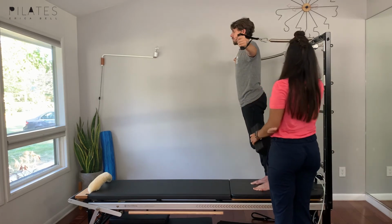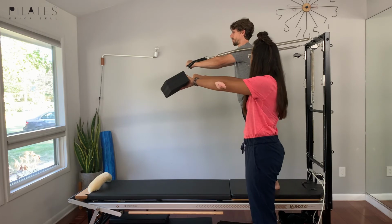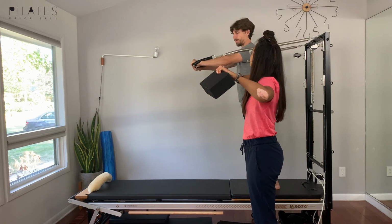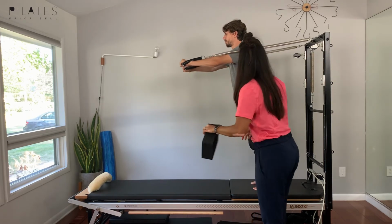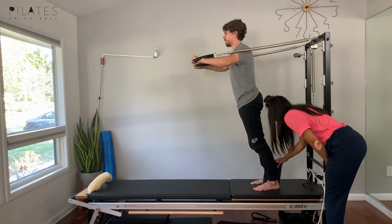Okay. And then you can bring your arms back together in front. Palms face down. And then just lastly do some chest presses. Bend your elbows. And then just push straight forward with the arms, holding your body here. Now, I'm going to give him the block here.